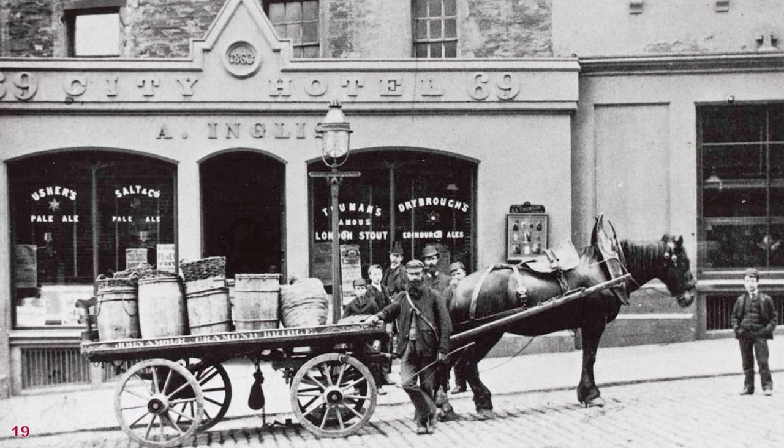Another horse and cart and another bar, this time attached to the City Hotel near the top of Edinburgh's Cockburn Street in 1882. You can clearly see window adverts for Usher's Pale Ale, Salt and Company's Pale Ale, Truman's famous London Stout, and Dryburgh's Edinburgh Ales. Although this building has in all probability gone, the frontage of the current Scotsman's Lounge Bar looks remarkably similar.